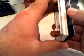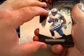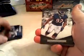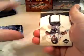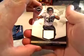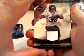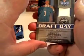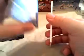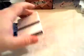Some thickens in here. Blunt, Johnson, Bo Jackson, Stephen Pea, Sammy Bradford /50. Upside down. Maurice Jones-Drew for the Jaguars. 41/99. And we have Prime, one color patch, Blaine Gabbert for the Jaguars. 47/50. And a Deer Value Collector.